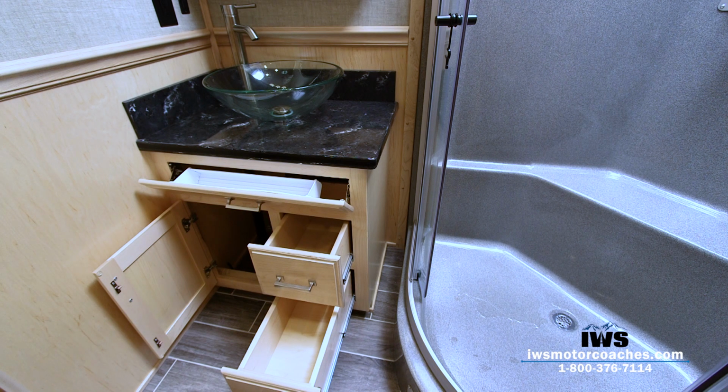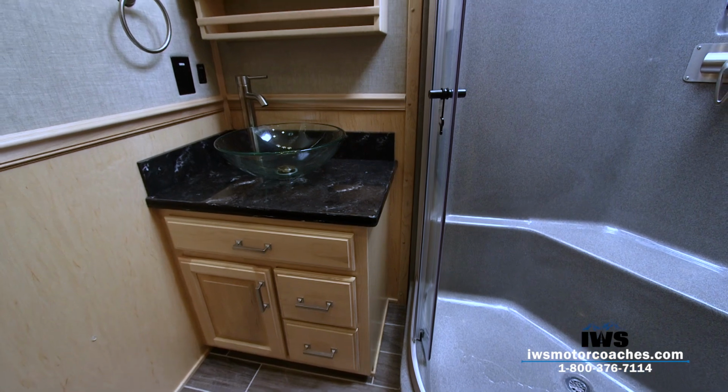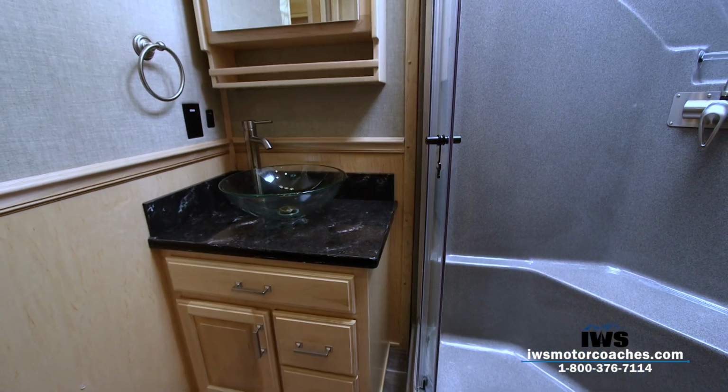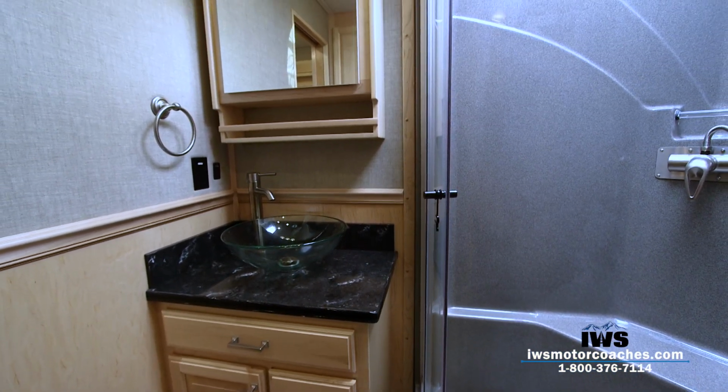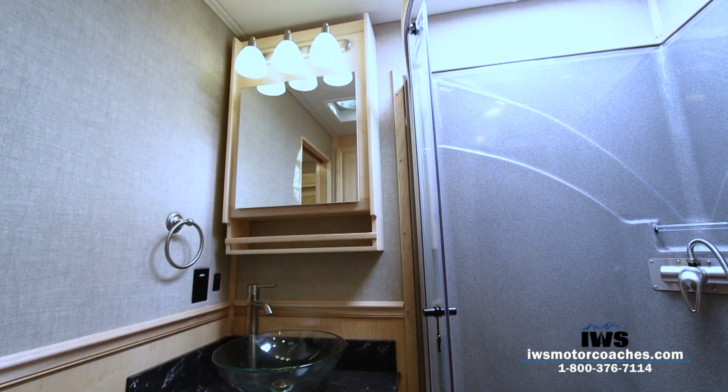You also see on the cabinets there's lots of storage. We've asked Renegade to do, rather than do 2 bifolding doors, to add extra drawers in the side of the vanity to give you a little more storage space. We've also got a 110 outlet right there if you're running an electric shaver.